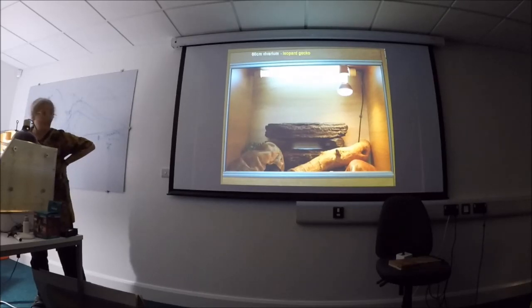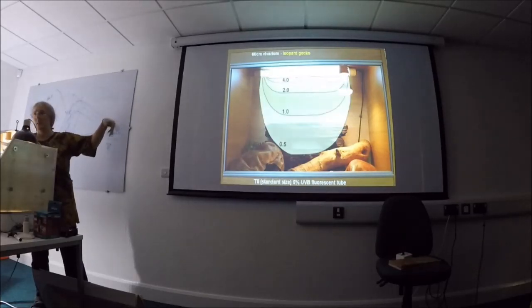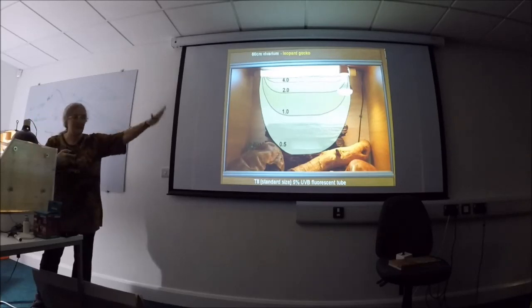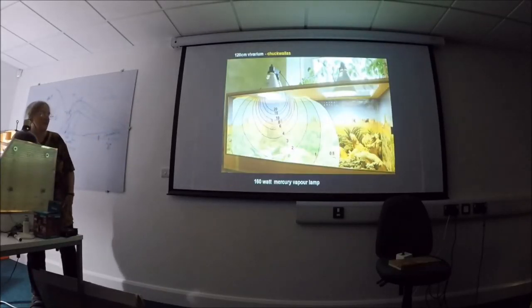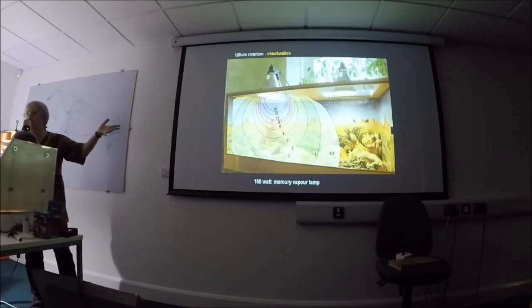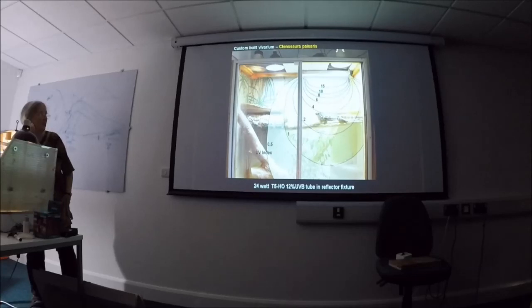We need to finish, because we're very fast running out of time. Just a few pictures to finish off, showing how you can measure. I measure the charts and then I overlay them with the same sort of scale, so you can get an idea of what you're getting with your animals if you do this. I'm obviously not going to do this now, but just to give you some ideas of what you can do with the little lamps and small vivaria.